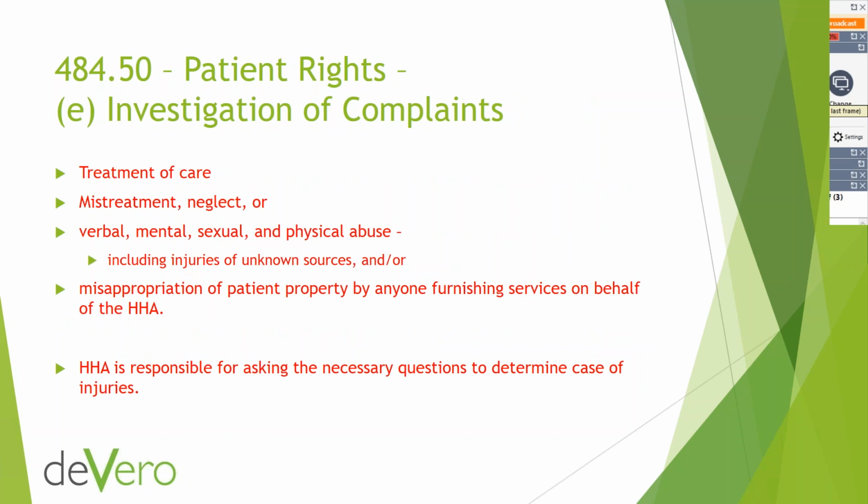treatment of care, mistreatment or neglect of the patient, any verbal, mental, or physical abuse, including the injuries of unknown source, misappropriation of patient's property by anyone furnishing care on behalf of the home health agency, and then the home health agency is responsible for asking the necessary questions to determine the cause of the injuries.